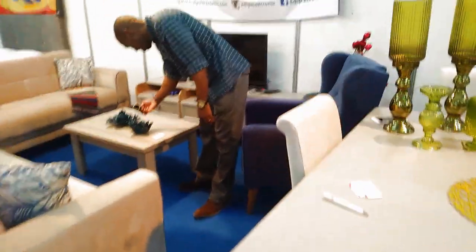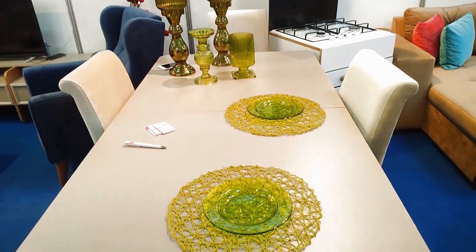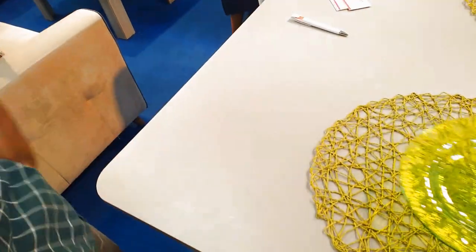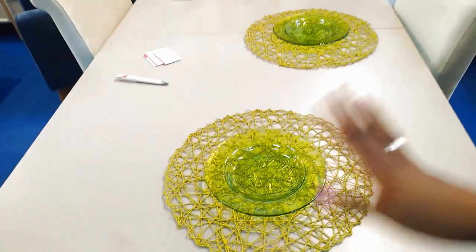This is dope right here. I love this. Wow, this is beautiful, and it's very simple. Very simple. Every old house has this kind of plate.